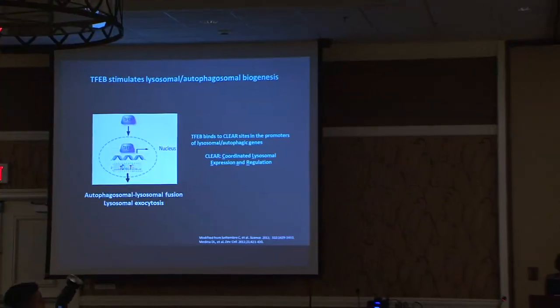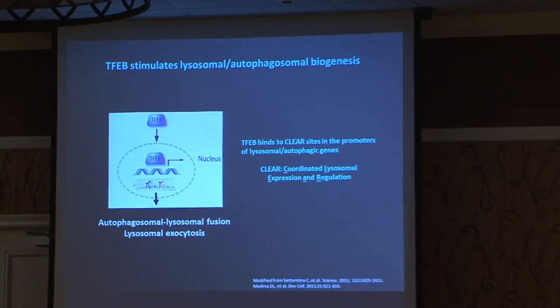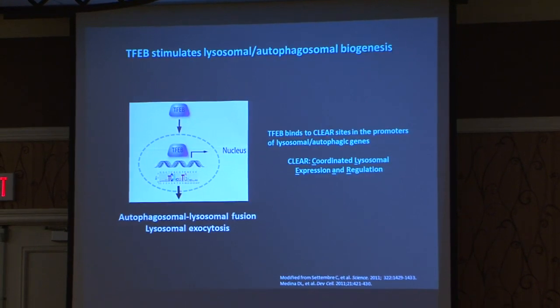What they also showed is that in addition to stimulation of autophagosomal and lysosomal biogenesis, activation of this transcription factor stimulates autophagosomal-lysosomal fusion and stimulates lysosomal exocytosis. Lysosomal exocytosis is a process by which lysosomes fuse with the plasma membrane and discharge the content of lysosomes outside the cells.